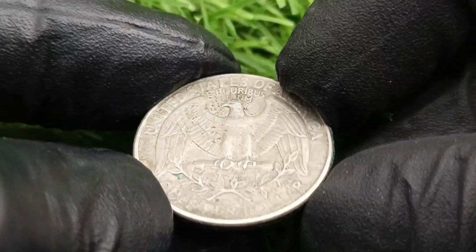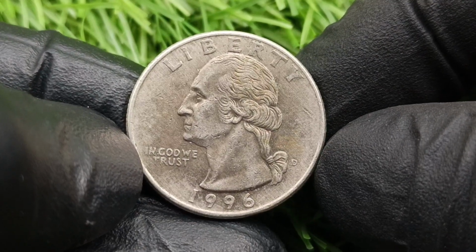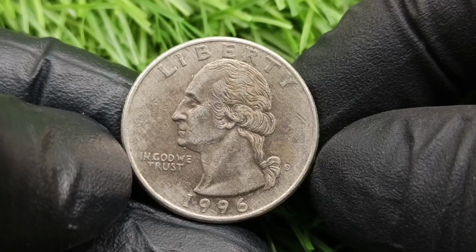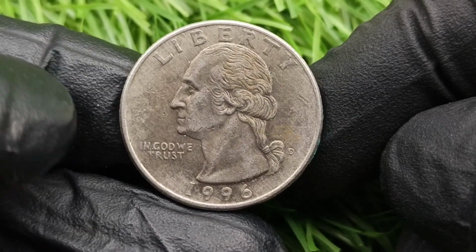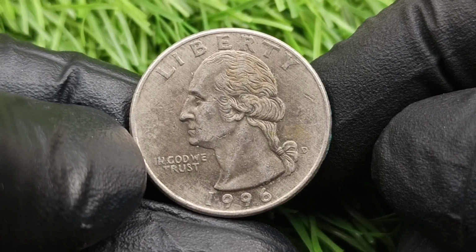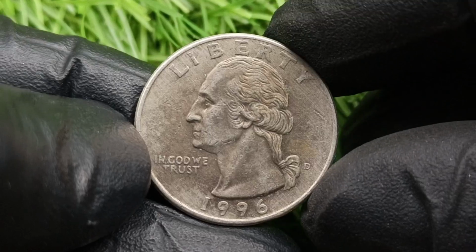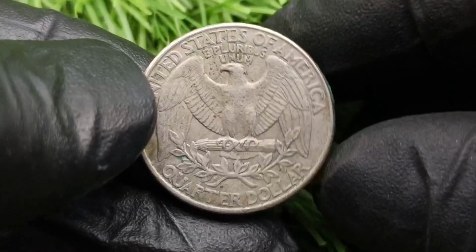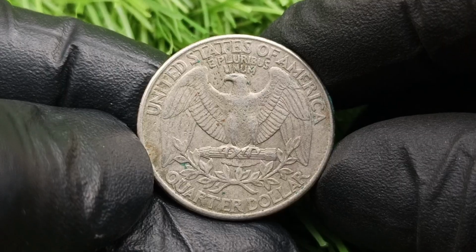Every 1996 D quarter became an opportunity to discover something unexpected, proving that even one of America's most common circulating coins can hide remarkable stories for those willing to examine it closely. As the years passed, the 1996 D Washington quarter slowly changed from ordinary pocket change into a coin that serious collectors began studying with growing interest.